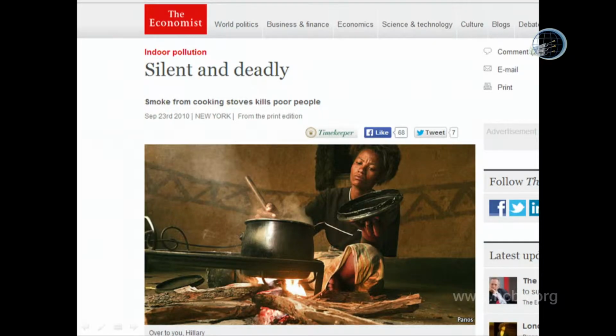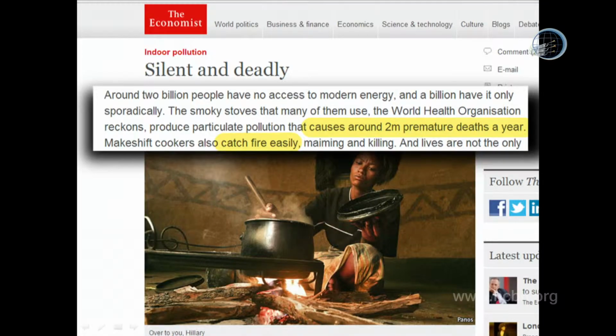The World Health Organization published something a few years ago. It was also published in The Economist. They said that there is a silent and deadly killer among the poor people. They found out that those using stoves with solid fuels like wood and charcoal produce a lot of particulate matter. And according to the World Health Organization, it causes around 2 million premature deaths every year, aside from the fact that these materials easily catch fire. The poor people cannot afford better stoves, and they're also the ones at risk for the health hazards of these particulates produced when they cook.